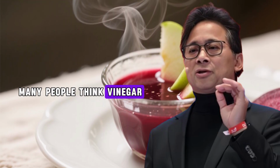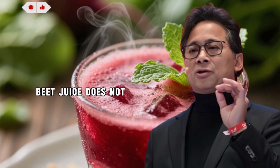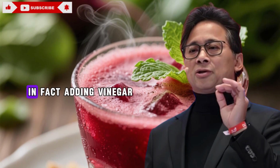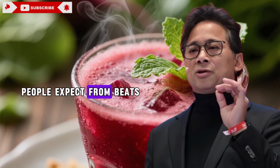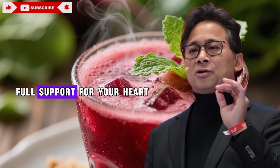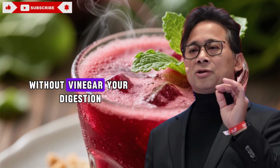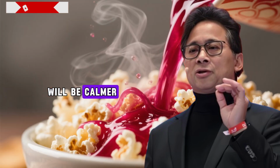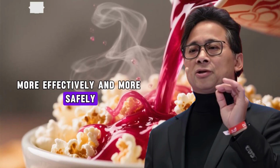Many people think vinegar adds detox power, but in reality, it adds stress. Beet juice does not need vinegar to work. In fact, adding vinegar removes many of the natural benefits people expect from beets. If you want the full support for your heart, circulation, and liver, drink beet juice without vinegar. Your digestion will be calmer, and your body will use the beet nutrients more effectively and more safely.